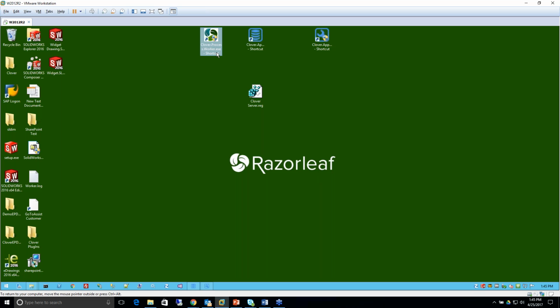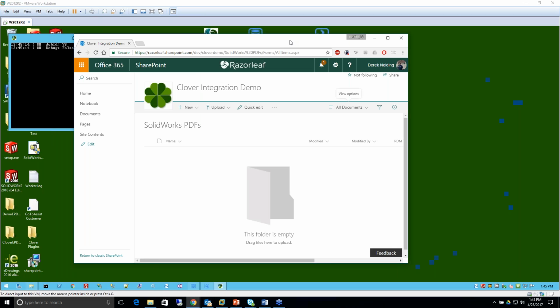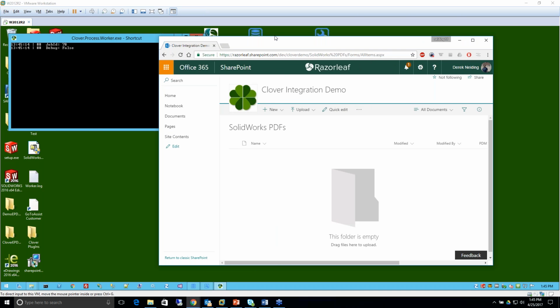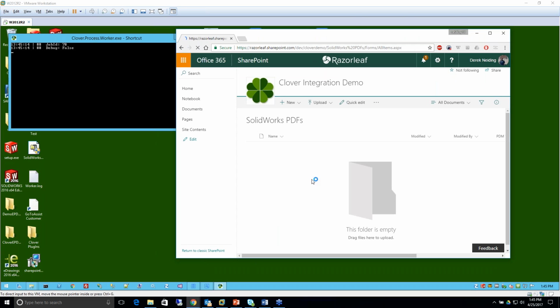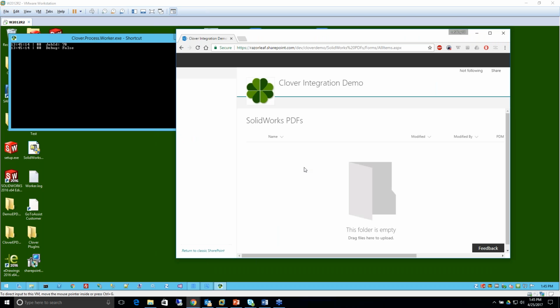So I'm just going to manually run my middleware layer. This would normally be happening as a Windows service in the background, but I'm doing it manually so we can watch what's happening. If I go back to SharePoint and take a look at that library, we'll wait for that window to clear in the background, but if I hit F5 a couple times, we'll notice that we have no PDF yet, but as soon as the middleware is done running, we have the ability to see that PDF.